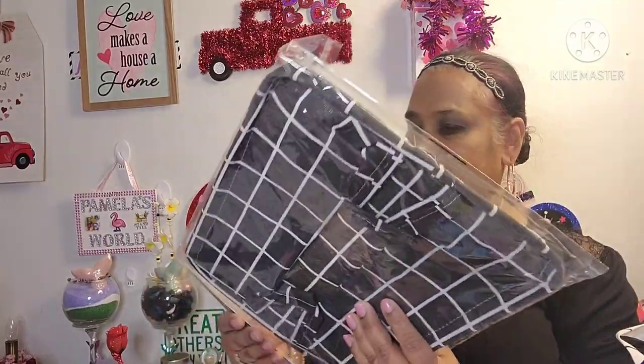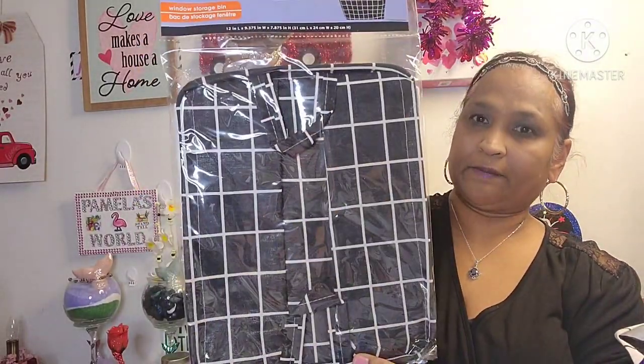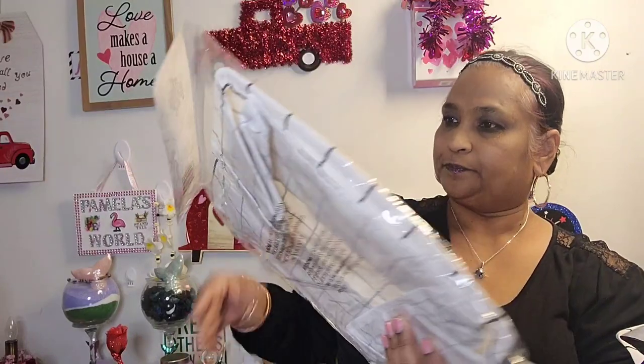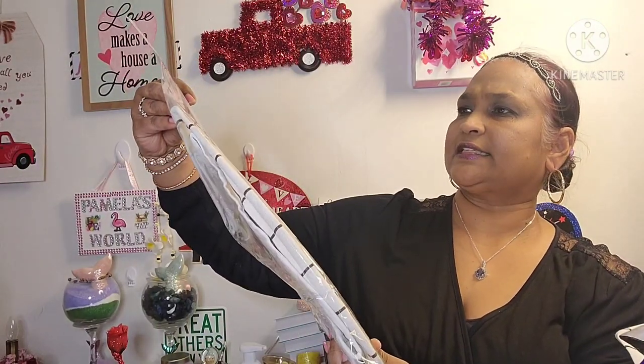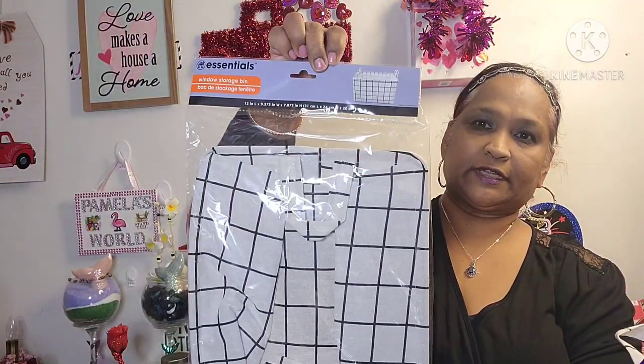Then I picked up these. They came in black. So I got one of that. And then I got two of these, and these are essential window storage bins. Look at that, how absolutely stunning.